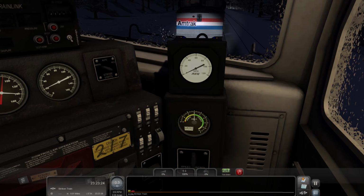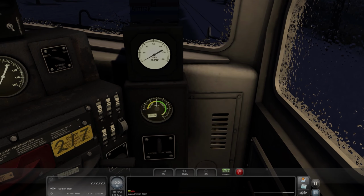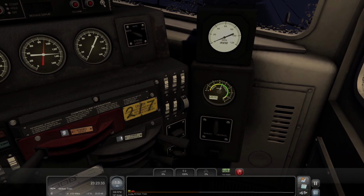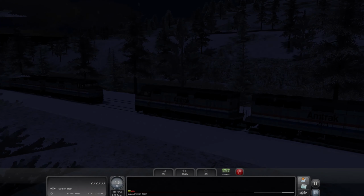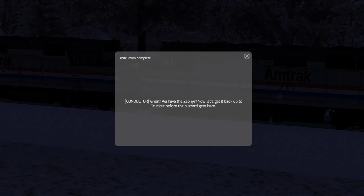So we're going to stop right here, do our little safety stop. And I'm actually going to shut the headlight off. Just going to do this very slowly. Very slowly. Here we go. Good, great. We have the Zephyr. Now it's time to get it back up to Truckee before the blizzard gets here.